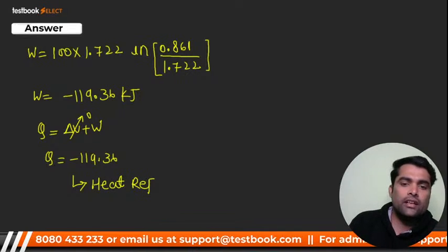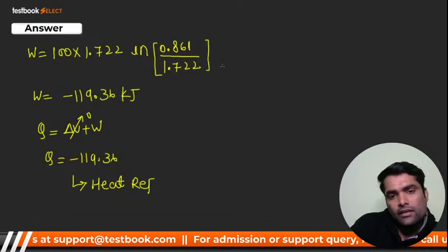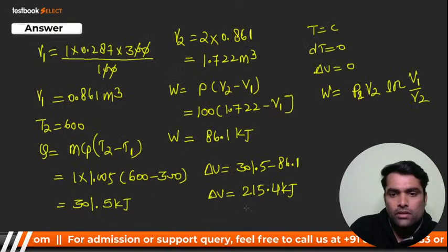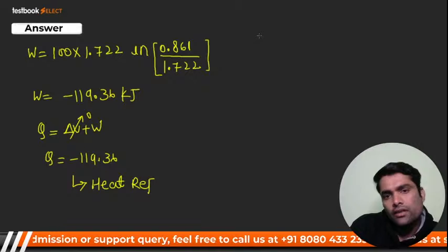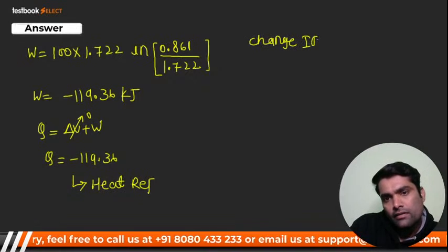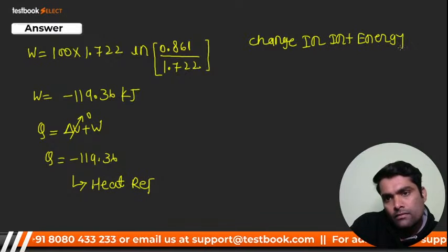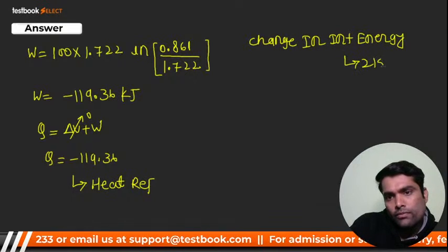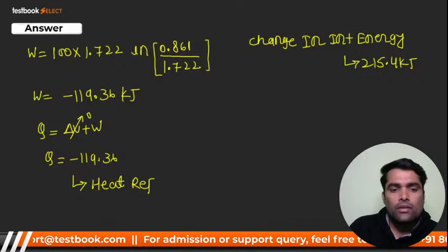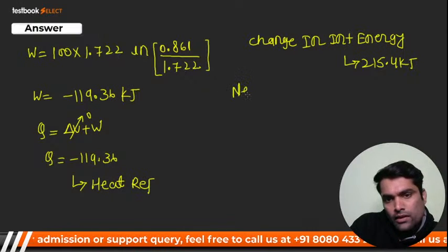So the change in internal energy will be what, my dear? Combining both processes, अगर आप दोनों process को combine करते हैं, initially we got how much change in internal energy? That was 21.54. So definitely the change in internal energy on combining is going to be 215.4 kilojoule, right? What else remains? Now they have net work done. Net work done कितना मिला हमें? Let me check.